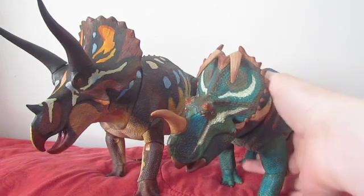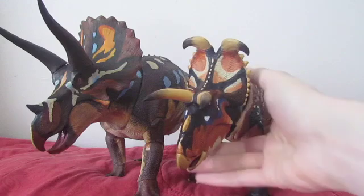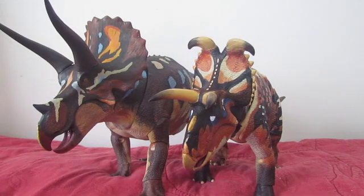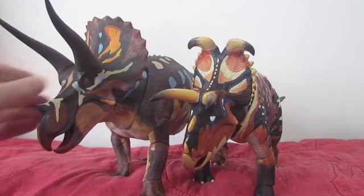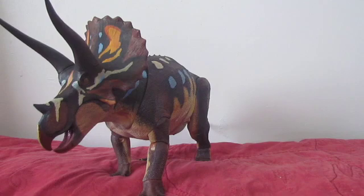Centrosaurus. Again, majorly huge animal. And the Centrosaurus is actually more like 1/13th scale or 1/15th scale than actually 1/18th scale. But here is Ceratops compared to the adult Triceratops. Yeah, again, just absolutely monstrous figure.